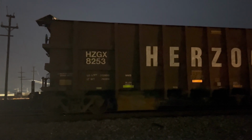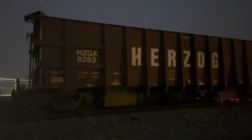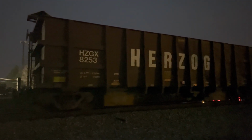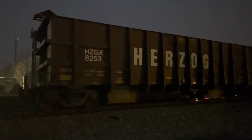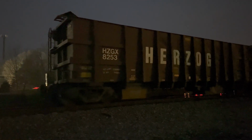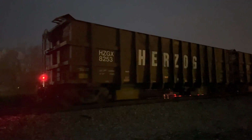Well, I guess it's no matter anyways. Soon after, that noise briefly stopped and then, unfortunately, continued. The Herzog ballast train slowly began to move its way down the line. Taylors was clear, and this meant I would finally get a break from that.